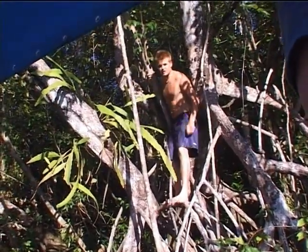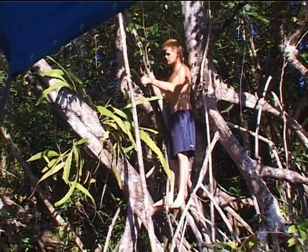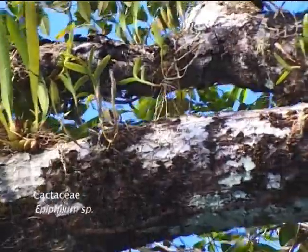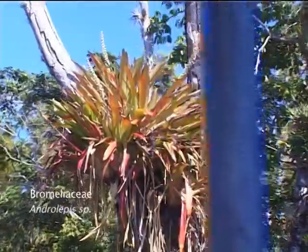I'm standing on the roots of a red mangrove called Rhizophora. And here we've got an epiphyte of the Cactaceae. And there are some giant ants walking around up here. Here we have another epiphyte. This is an Androlepis from the Bromeliaceae.